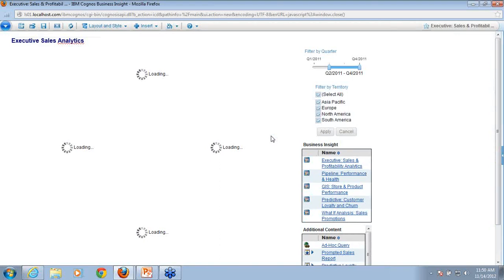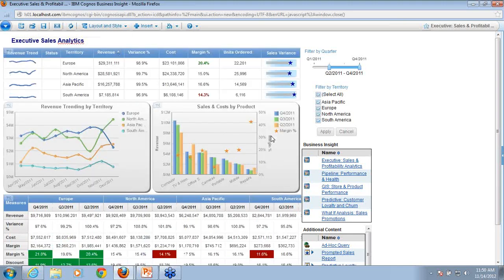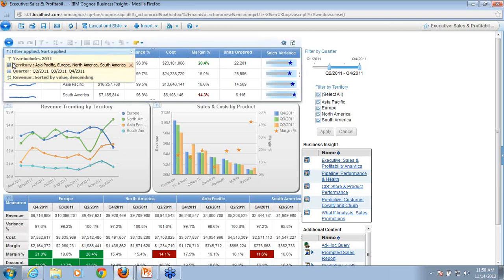And you'll notice that it's going ahead and loading. It's going out to that data layer, looking at what's new, and building it for me. And this is a good little example because it's got a lot of different components to it. On the top, we can see a little trend of our revenue by territory. We have the variances, we have the cost, and units ordered, and so forth. This is set by certain filters. If we have the security clearance, we can actually change this filter.